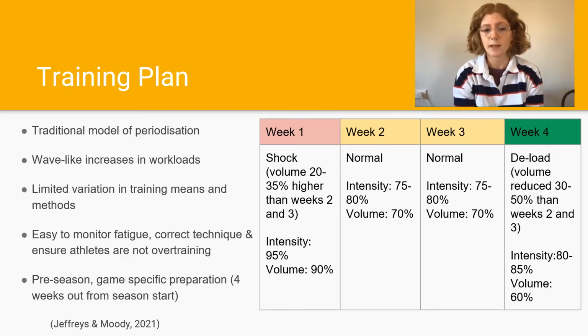The deload week enables the body to recover from previous training sessions and weeks. Ideally, our deload week is scheduled at the latter end of the mesocycle to allow for supercompensation for the upcoming season start.